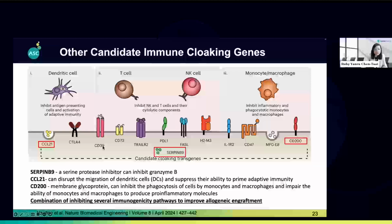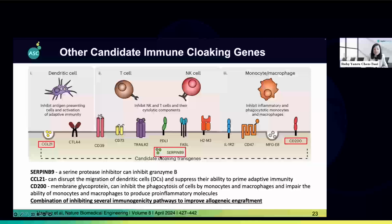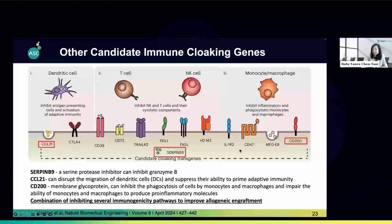So, and there are also other candidate immune genes. This is taken from Andrzej Nagy's lab's paper, and they also looked at many different genes. The reason I brought this up is that we also have our own favorite genes, to really block different pathways. So I will be talking about Serpin B9. This is really to inhibit granzyme B. And this is very important because it really blocks apoptosis, right? And then another one is CD200. This has a similar function to CD47 in blocking phagocytosis.